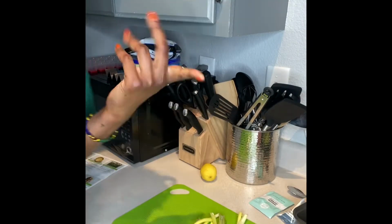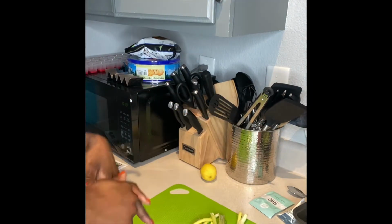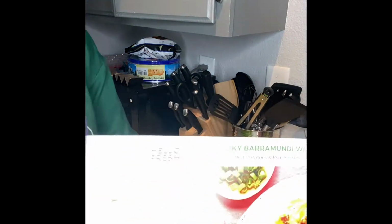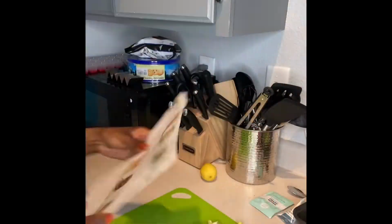Hey y'all, so I'm not going to show my face because I just got up and I look a mess. I want to show y'all how I make this HelloFresh meal. This one, you can see it. We're about to make this right now for meal prep.